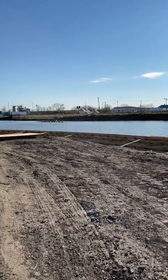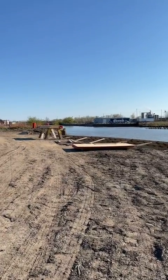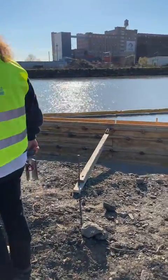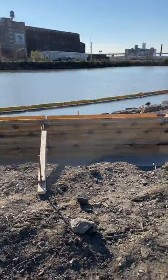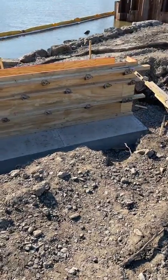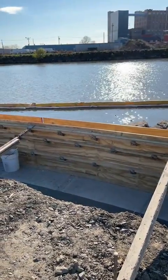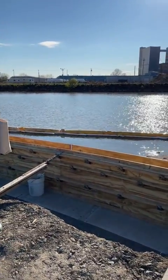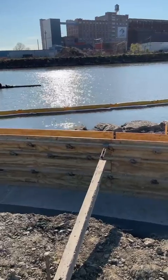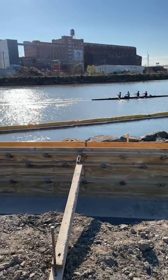These rowers that you see in the water right in front of us are from the Classic Rowing Association next door, and they're out in this water every day. This is just the form that they're setting up. They laid down one layer of concrete already and they're building it up for the second layer, which they'll be pouring within the next few days. It's about 80 feet long, and it will tie back into the rest of the pathways, so it'll give you a nice continuous path that you can walk throughout the entire park area.